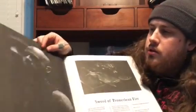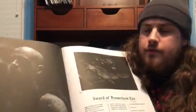Again, like the packaging on this is what sealed the deal for me. This is really cool stuff. You know, when you're buying a double LP, you're probably paying around 30 bucks. But for me, for this record, 30 bucks, worth it. I mean, with everything else that it comes with. It's a black double LP.